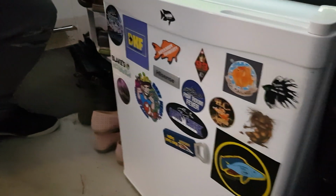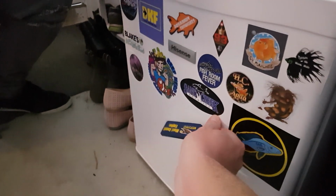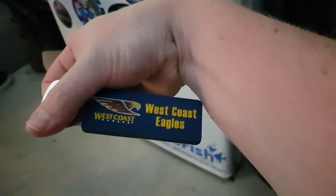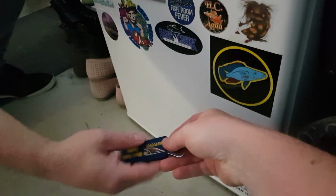Just before we move on from the fridge, there is also this hunk of junk that we can throw out in the bin. I'll dispose of that one for you, so no worries about that. I've got a spot for it. I'm going to put it maybe just here.